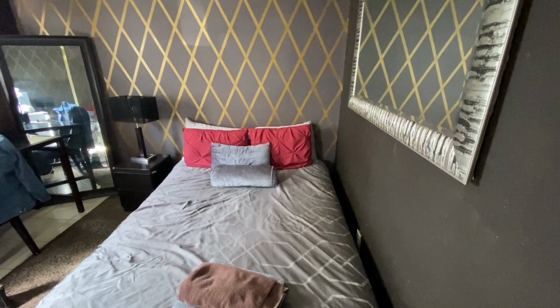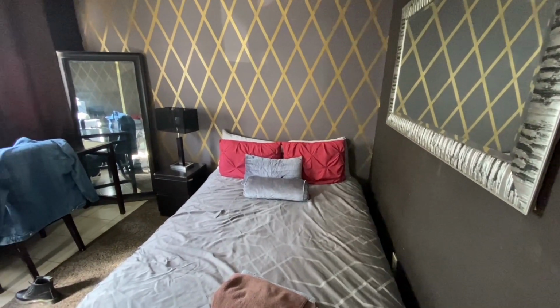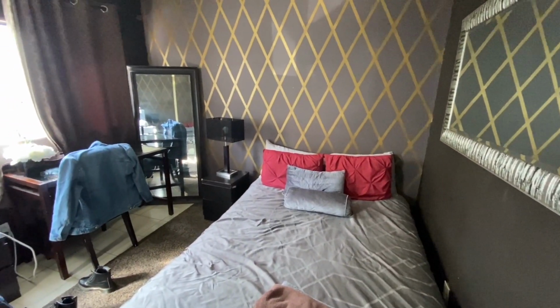So I just got to the Airbnb. It's kind of a situation where it's a house and each person has their own room, and you have all of these different locks and stuff like that. So pretty much all the instructions are in the email that you get from the host. And yeah, it's pretty nice.